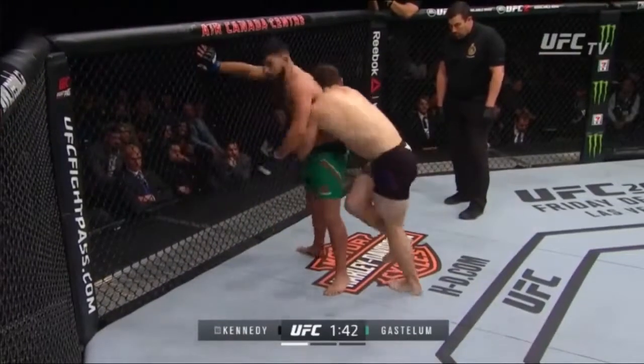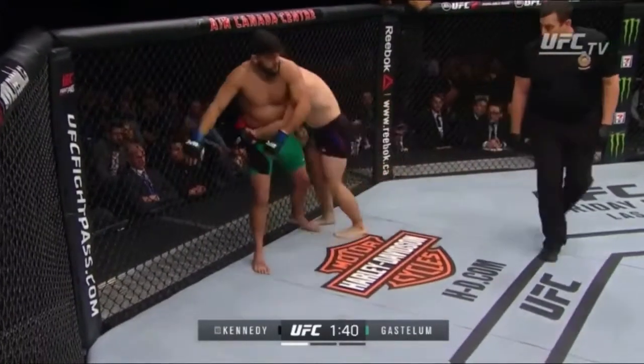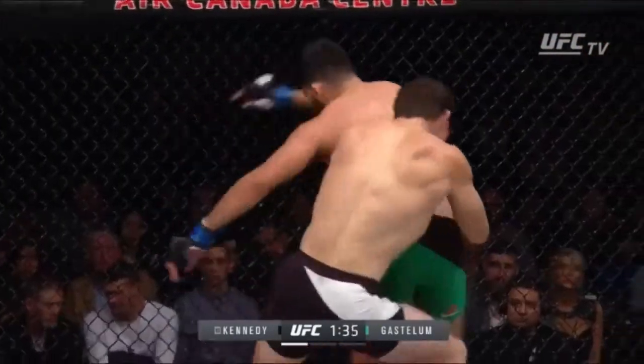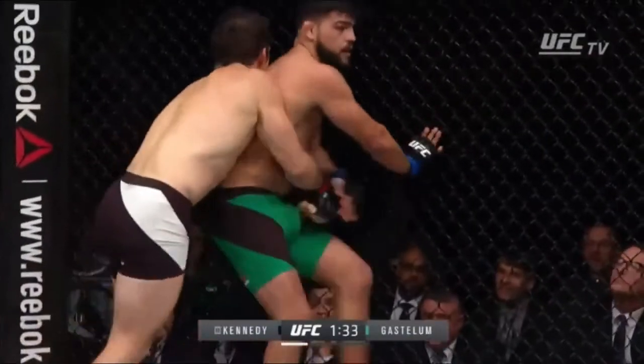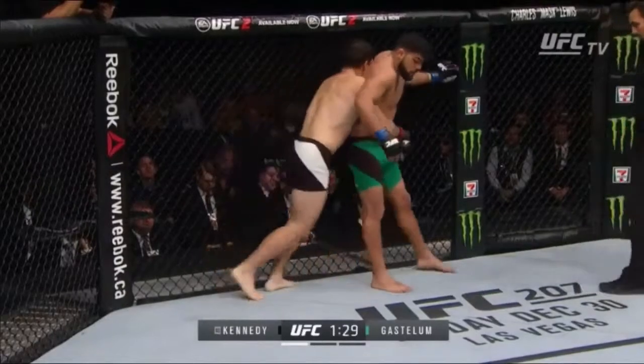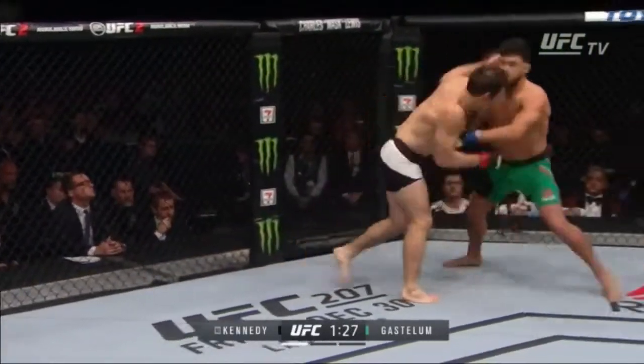Watch how he turns it over. See how he turns it over from that angle. Makes the impact that much harder. And this is going to wear on Kelvin. I mean, Kennedy is making him carry around his weight. He's weighing on him. Oh, Kelvin got free.